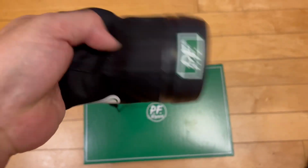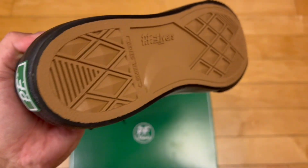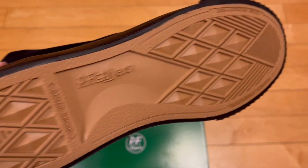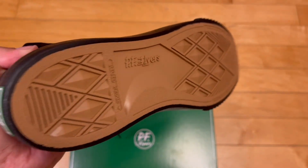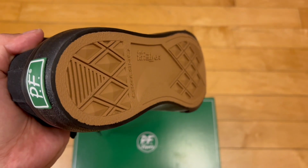All right, bonus video time. One thing I forgot to show off was the sole. Sometimes I'm just terrible at unboxing videos, even though I do these all the time. I just forget things. But anyways, you see rigid wedge, non-marking soles, so you can wear these in gym class. There you go. I'm just the worst at reviewing sometimes.